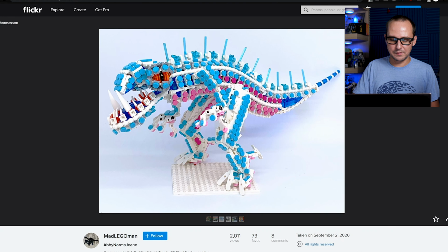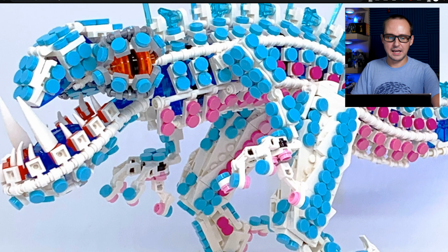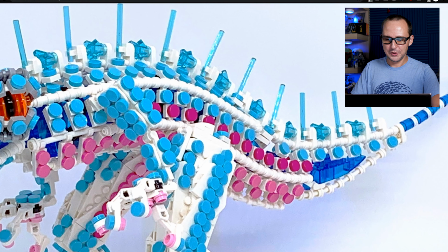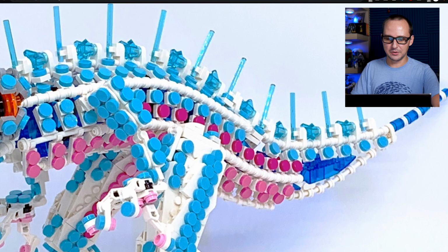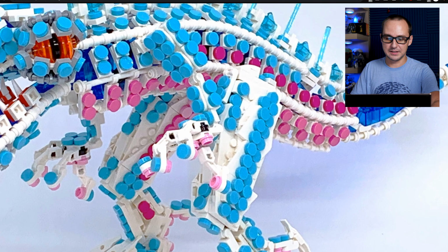And starting off this episode, we have Mad Lego Man with his creation Abby Norma Jan. Jan, that's a cute name for a big major dragon. What we have here is a Lego Dots creation, or whatever that is. Awesome tail building, but look at those. The amount of 1x1 studs, 1x1 tails is astonishing.